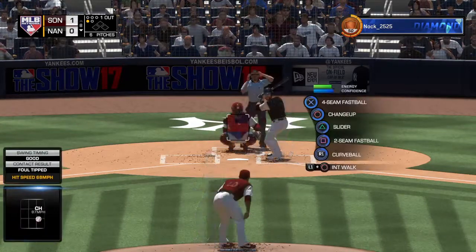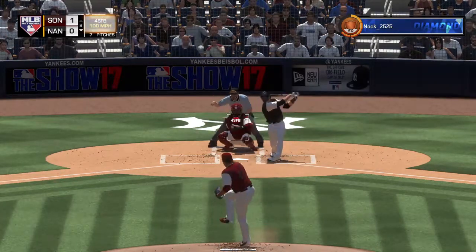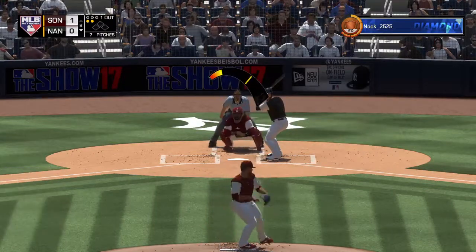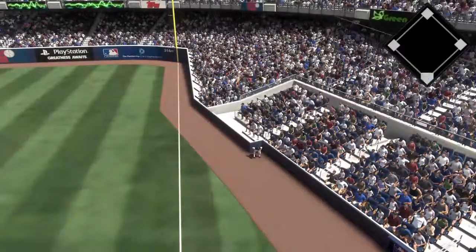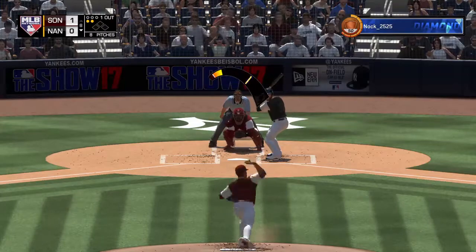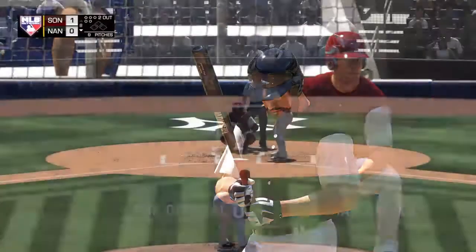0 for 2 with a pair of strikeouts thus far. The 0-1 home to Martin. A wave and a miss, a tick behind a good fastball. Goodness gracious, man. 100 miles an hour. No wonder he swung and missed. You're not catching up to that pitch. No way. Bases are empty, 1 man out. He struck him out, the 3rd time he's fanned in the game.